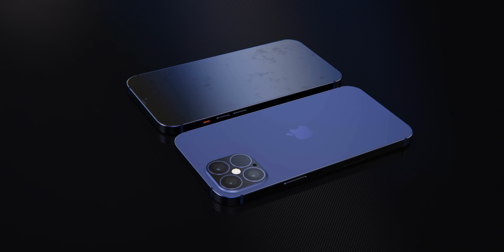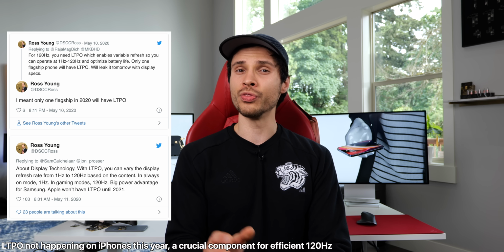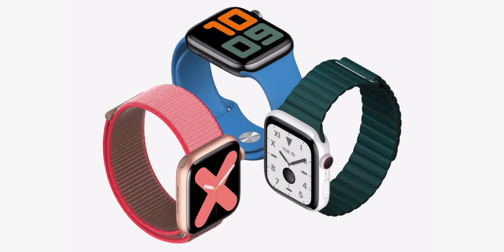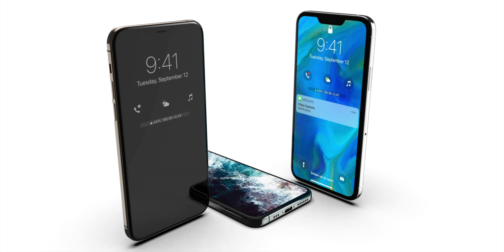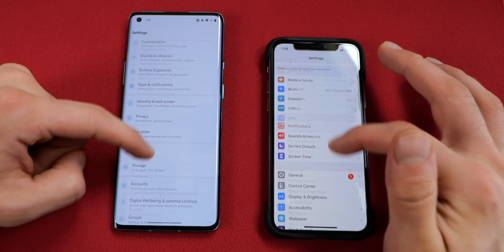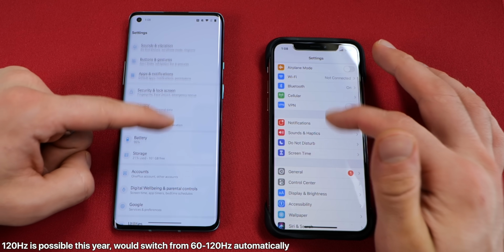Now there's another issue here. A display analyst on Twitter has voiced concerns saying that there will not be an LTPO display on an iPhone this year. That's the technology that makes the always-on display from the Apple Watch possible, and it's not coming to the iPhone until 2021. So if Apple were to add ProMotion to the iPhone, how would they do it? Max Weinbach says essentially it would switch from 60 to 120 Hz refresh rate mode, so it wouldn't be completely variable. It couldn't go from 1 to, let's say, 120. It would only switch between two modes.